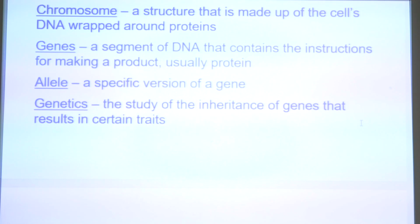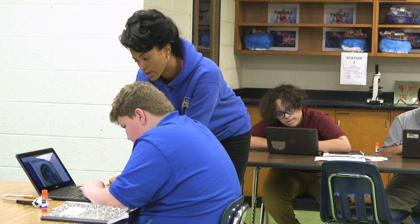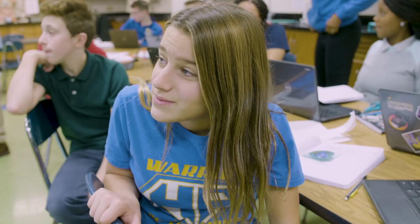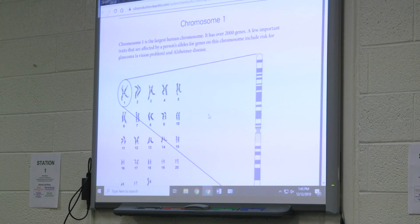And then vocabulary words. So it's always good for them to know the different terms that come with what we're talking about. So we add that in today as well. Learning about genetics is tricky because we rarely actually see the objects discussed. But remember, DNA, genes, and chromosomes are real physical materials, and each of these materials is located in every cell of your body.